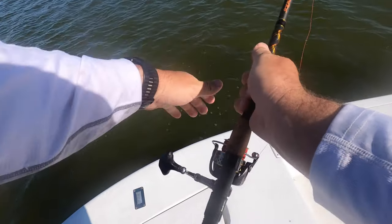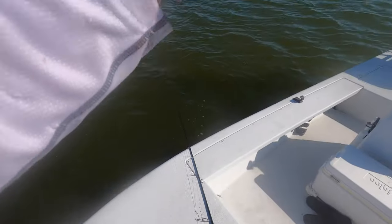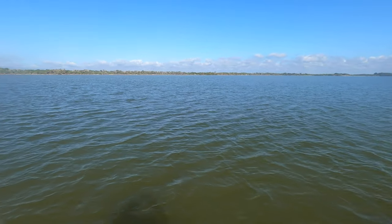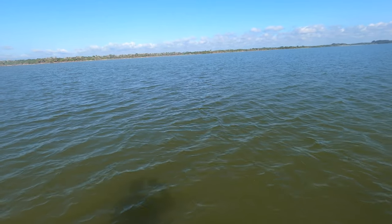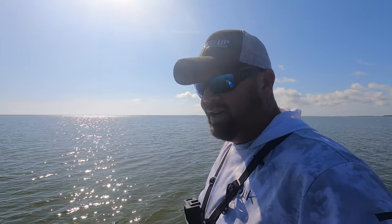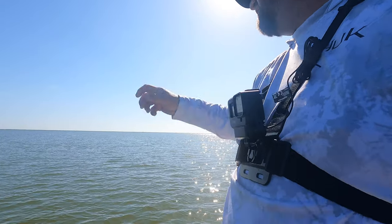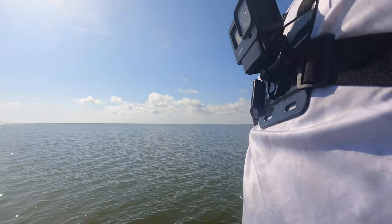So I hurried up, got him off, and picked up the camera in hopes that I can get a good shot of him, because he keeps coming up and going back down, coming up and going back down. But when he's up, he's huge. We're just playing with this gator, checking him out. I just want to see what he looks like. You want to fall in here, buddy?